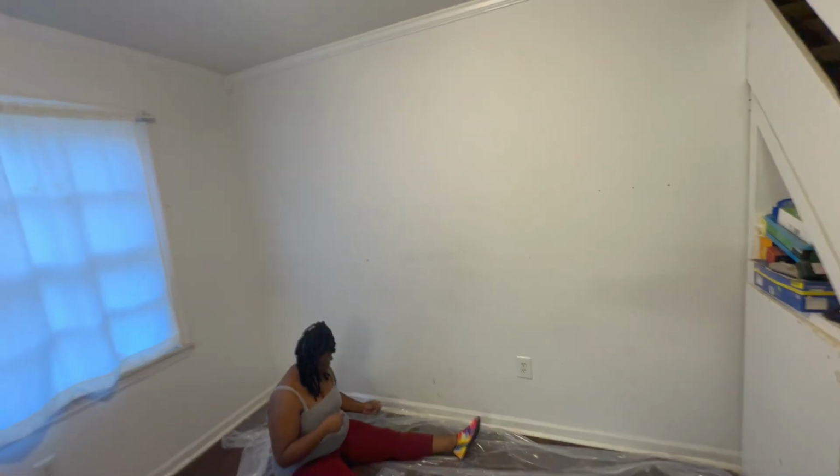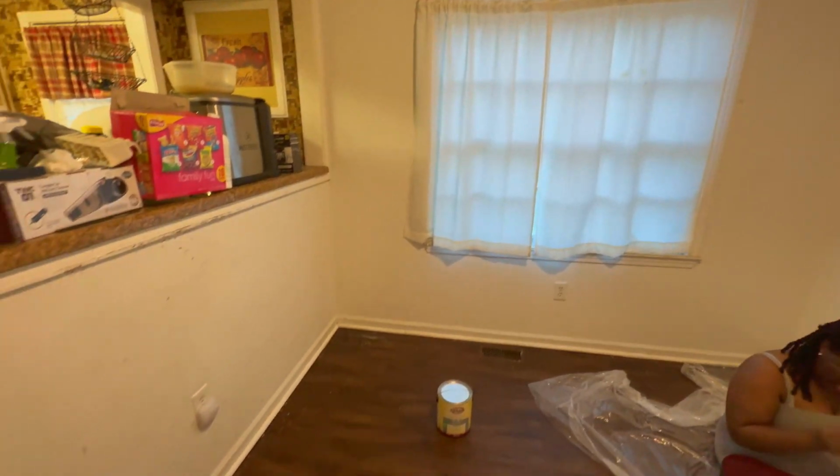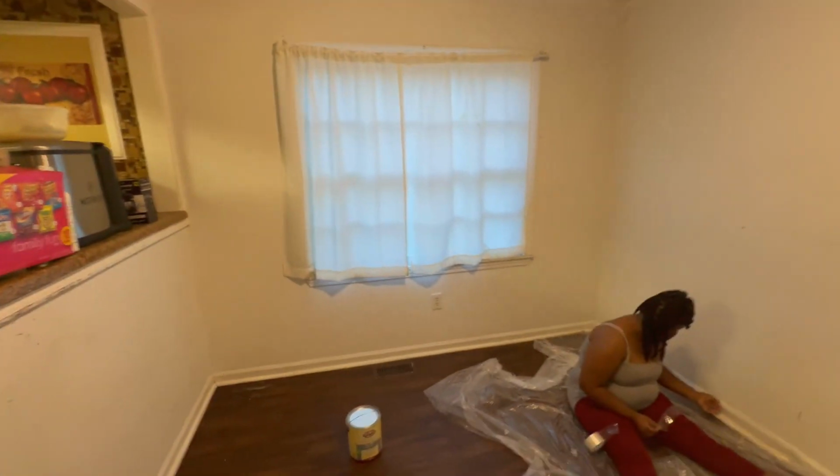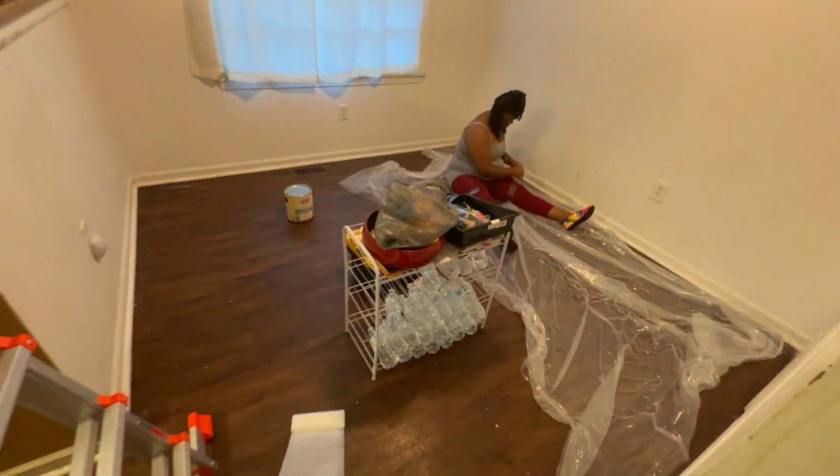You can see in the background, yeah, we're doing that dining room over, y'all. We decided to paint it. I've been telling my wife we should have done it. And you're going to see at the end what I'm talking about. But this is how it looked before we started painting it.